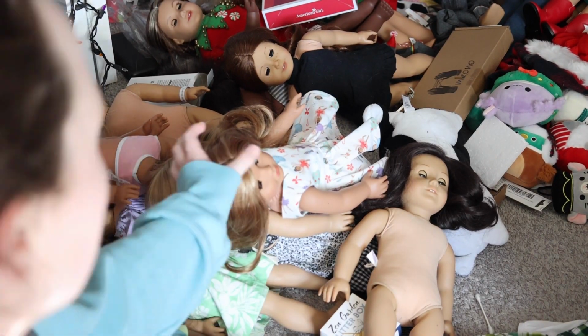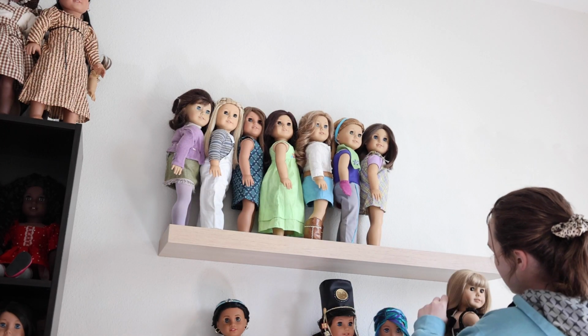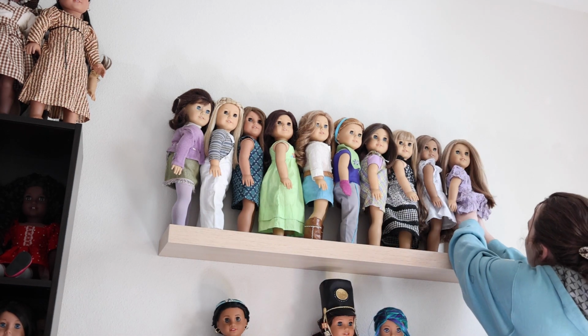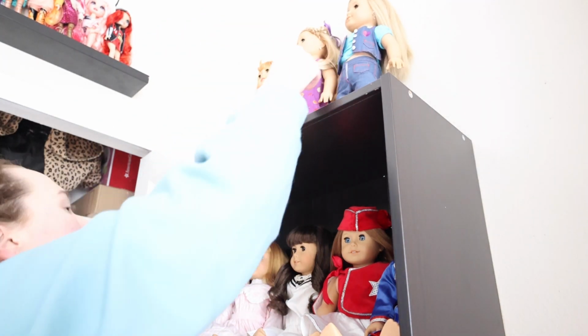I'm going through and taking some of my Girl of the Year dolls on purpose because I have them on display on my little floating shelves from IKEA. I do not recommend these shelves. Do not get these. I think they were $25 and they are awful. Another blown out clip. I don't know why it's so blown out, but you get the gist.